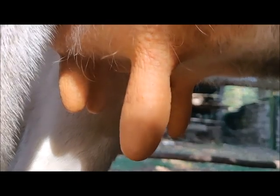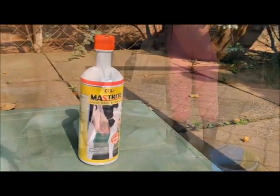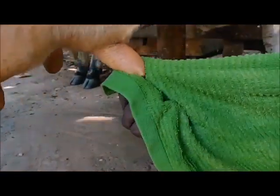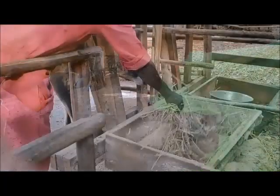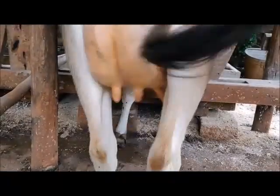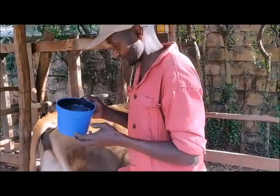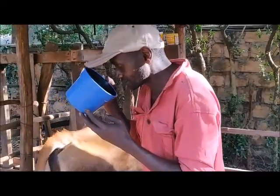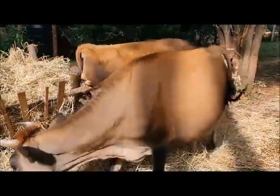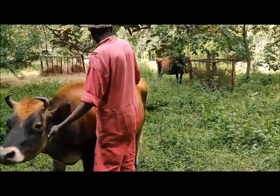You can clean cow's teats in two ways: by using a disinfectant like Mastrite and giving the cow feed just before milking, or by using a damp cloth and feeding the cow after milking. With both methods, always milk problem cows, such as those that are restless or have mastitis, last. This will prevent stress and infectious diseases like mastitis from spreading between your cows. Now, follow the procedures shown carefully.